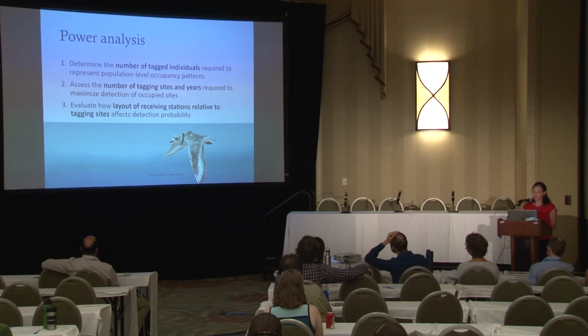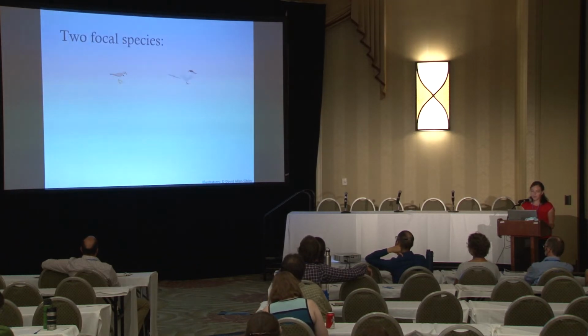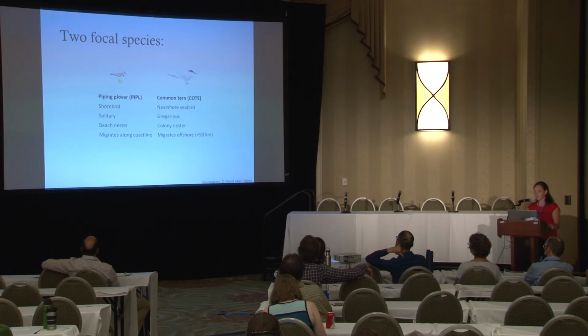And then finally, to look at how the layout of receiving stations relative to tagging sites affects the probability that birds will be detected in different locations, given that they're present there. So again, I'm working with previous data collected by Pam as part of her BOEM-funded research primarily, focusing on two main species, piping plover and common tern.